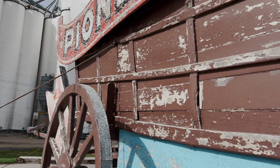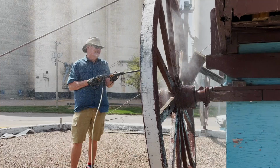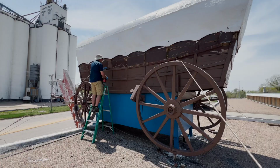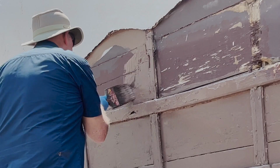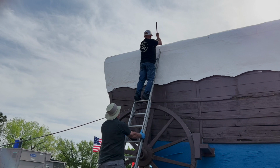Number one priority. So the other things that we're going to be doing today is pressure washing that wagon that's on the roof at the very front entrance. After it's pressure washed, we're going to be sanding, repairing, and repainting. That baby's going to look all kinds of good when we leave. So we're very excited about that. That is absolutely the Pioneer Village's number one priority.